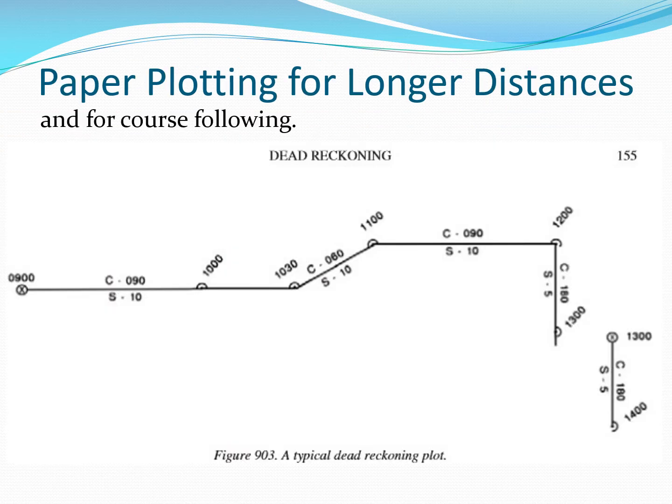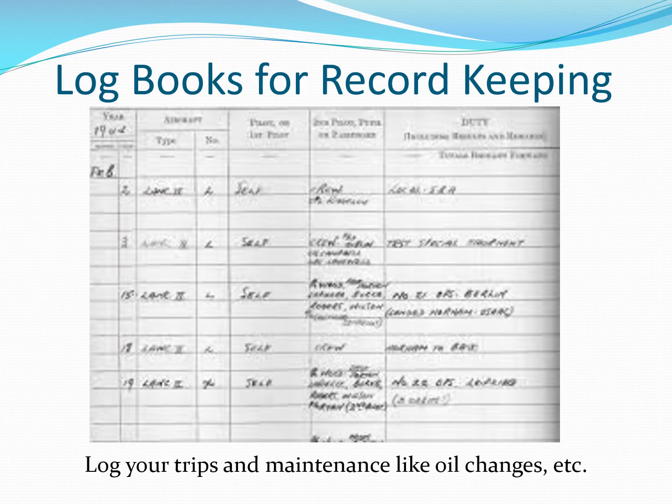Paper plotting is covered as a backup method and also for longer distance cruises and course following. If you're planning a long cruise, it's much easier to use a paper chart and then transfer the information to your GPS. Logbooks are briefly covered for recreational boating for record keeping. You can log your trips and maintenance like oil changes and so forth.